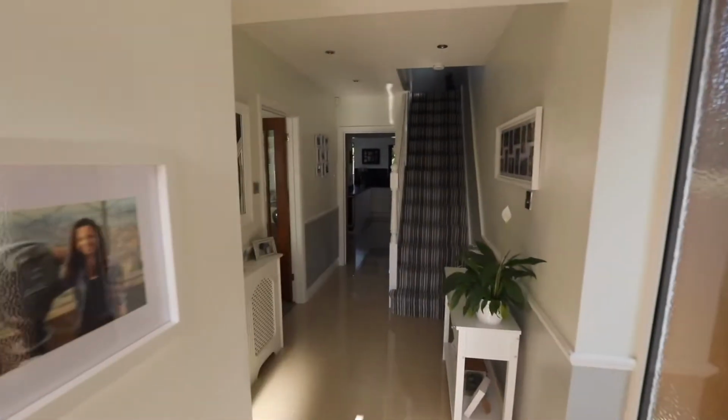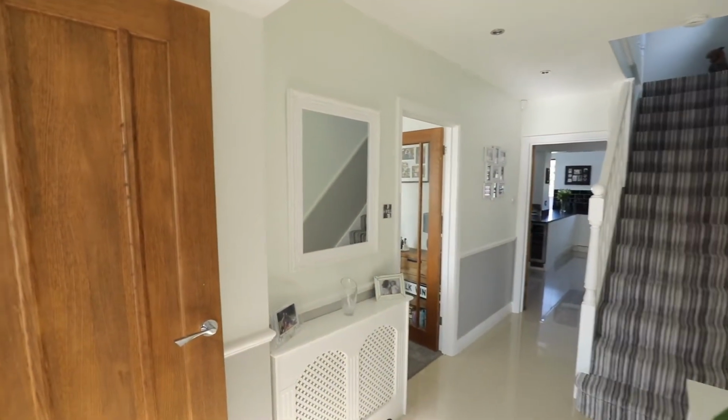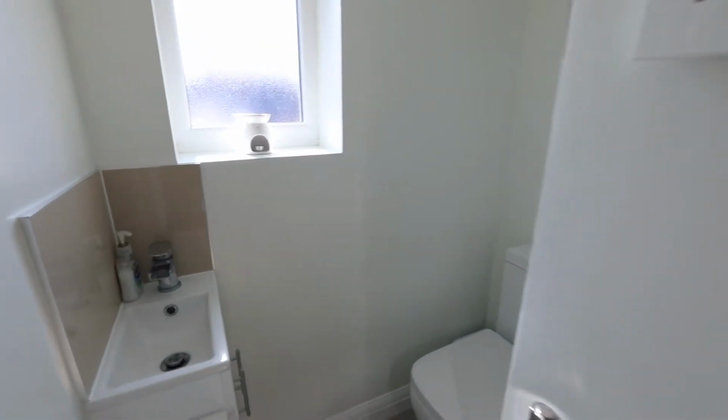As you come in, you're straight into the entrance hall. On your left-hand side here is a downstairs cloakroom, which has been newly fitted. As you can see, the entrance hall is very spacious.